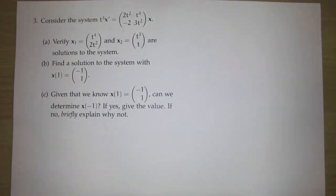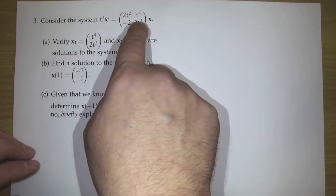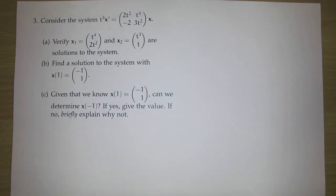Well, moving right along. Number 3. So consider the system t cubed x prime equals 2t squared, t to the 4th, negative 2, 3t squared x. So this is linear. It's just that this time, this matrix here depends on t. And it can. There's nothing that says it can't. We have no tools, but still, that doesn't mean it can't. So you won't see that very often.